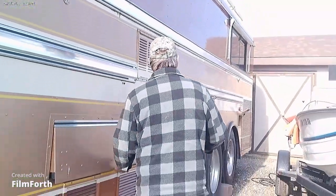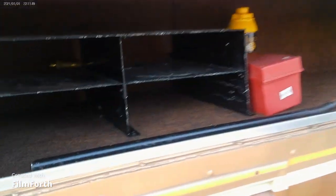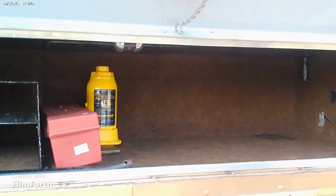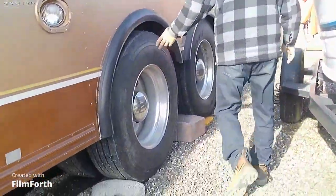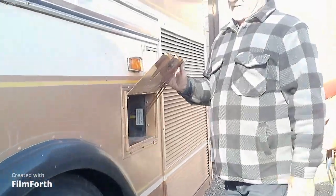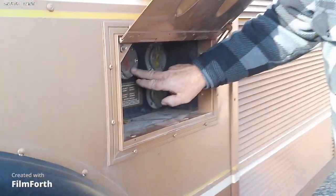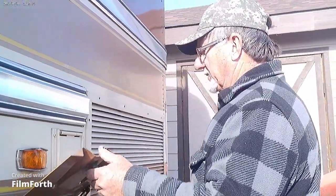We have plenty of storage here. Kind of a utility storage for all the jacks, cords. This is a tag axle. Got dual tires on the front, singles on the back. Here is your electrical hookup. It's got a 50 amp service and 230 amp services. So you can plug into a 110 outlet or you can go to the big 50 amp park outlets.